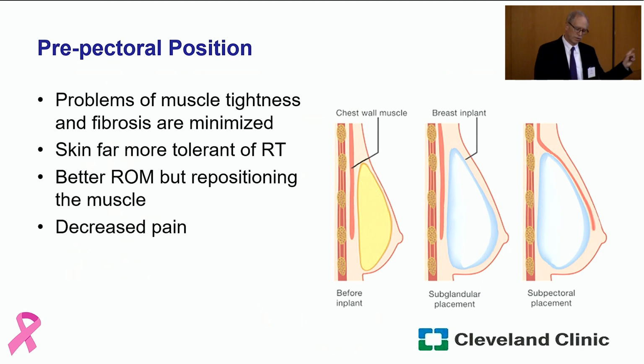And if you think back a couple slides ago, that's what you end up with. You end up with an implant that's sort of sitting on someone's clavicle, and it's worsened by radiation therapy. And looking at the patients, we're able to position the implant better, and there's decreased pain.